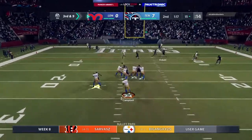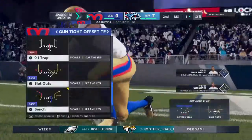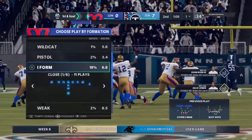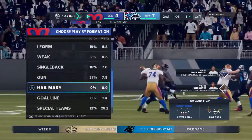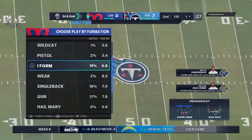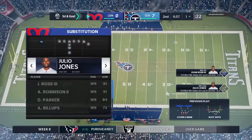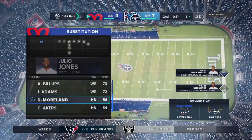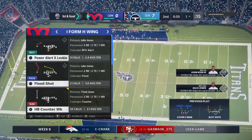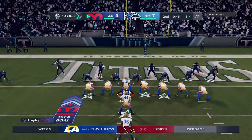Operating from the gun, Campbell. And it's caught. And brought down, but the juke, the very nice juke, gives him the first down yardage there. They're able to convert on 3rd down, and that sets up a 1st and goal. A chance now to get even before the break as they come up 1st and goal.